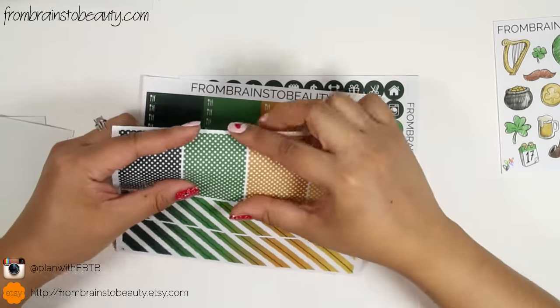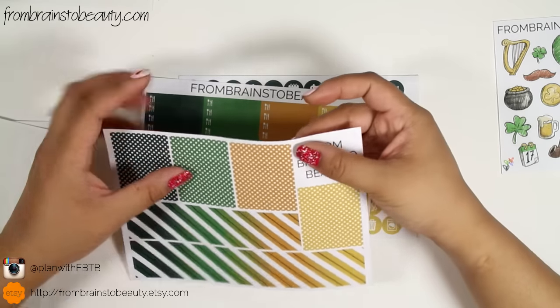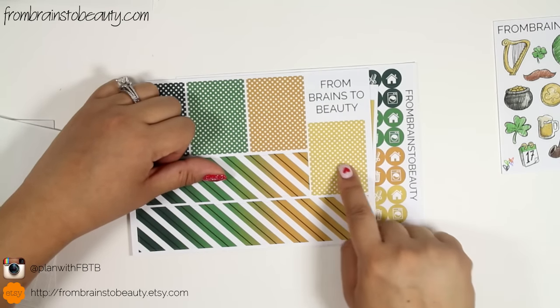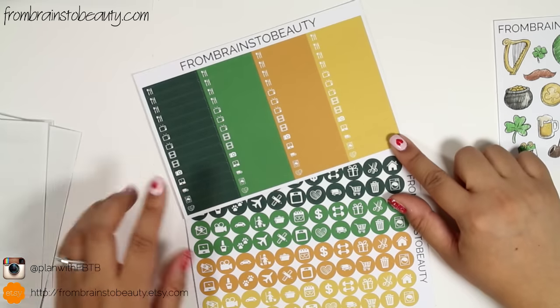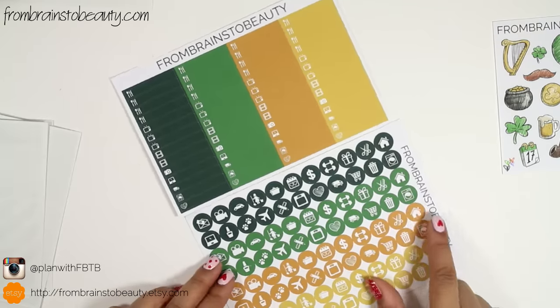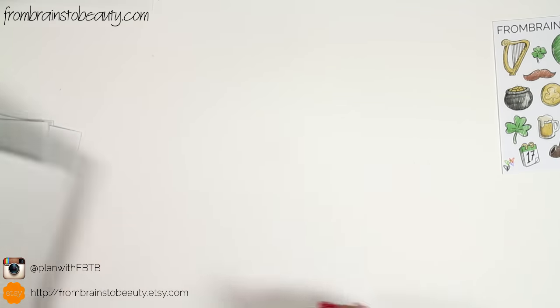They are cut in the middle, pretty much. Apparently, I have a hard time folding these, but they are cut. So it's not one big box. There's actually three washi in here. And then again, same thing with the littles as before. Meal, TV, film, camera, laptop, shipping, laundry, hearts, and then the new icons, smaller size, but you get more. And that is it for the St. Patrick's Day.